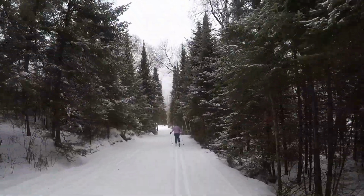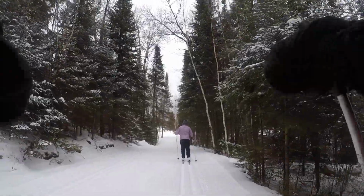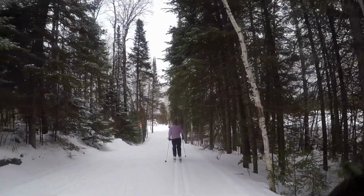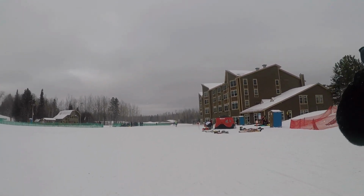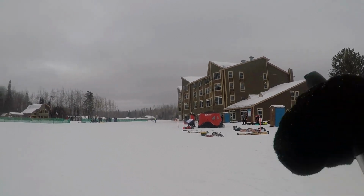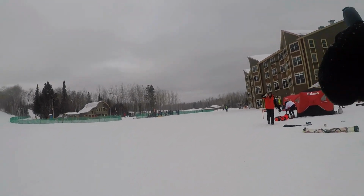Here we are closing in on the resort. Nice little area here going through the pine trees away from the lifts. Heading in here to the lodge at Giants Ridge where we were staying, and the kids were doing their high school meet. It was nice to see the kids out enjoying themselves, having a chance to race.